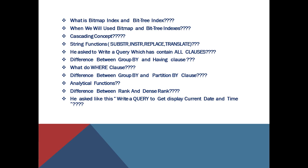After that, difference between group by and partition by clause. All of you know that group by and partition by clause. I said a few points on this question. The exact difference is, in group by it is skipping the rows. It is skipping the rows, which means it reduces the rows.